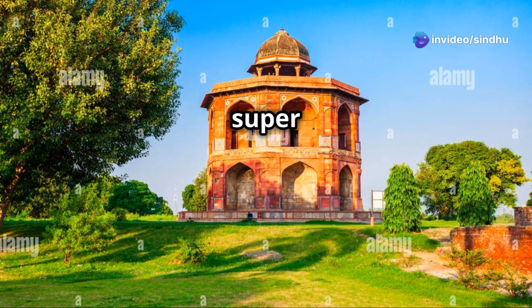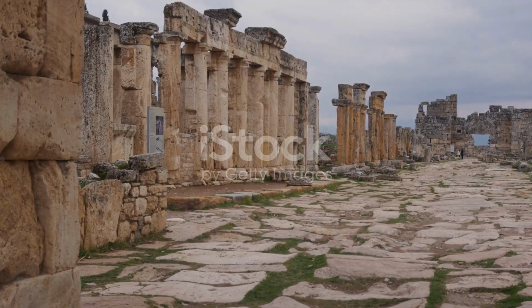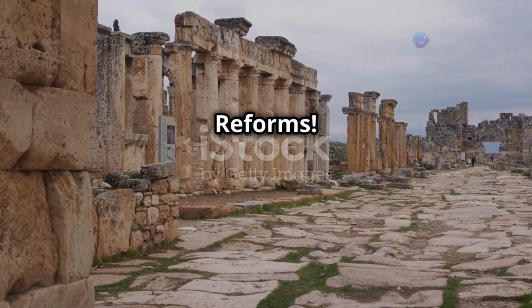These changes were super important. They helped India move closer to becoming its own independent country. So the next time you think about how India is governed, remember the Montford Reforms.